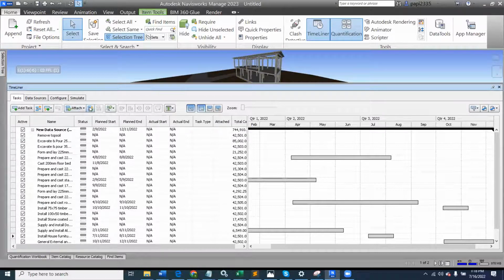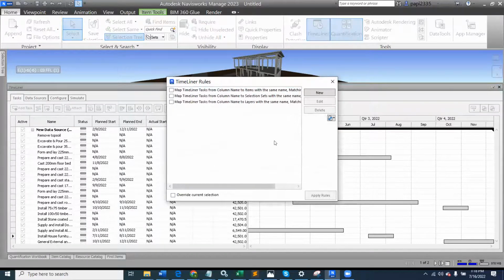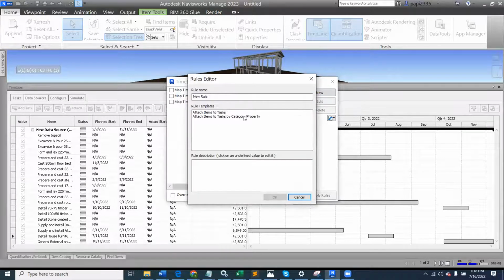Under this attach, there is an automatic auto attach using rules. Click that auto attach using rules. We are going to be creating a new rule here. And the new rule is, you come and click new. The new rule is, we use the last option here.